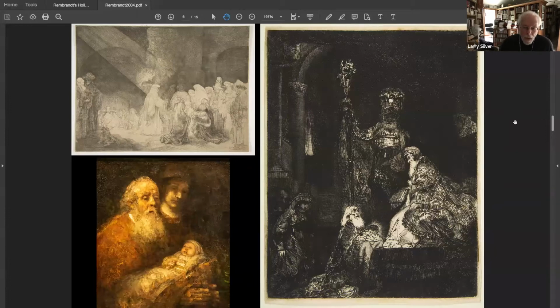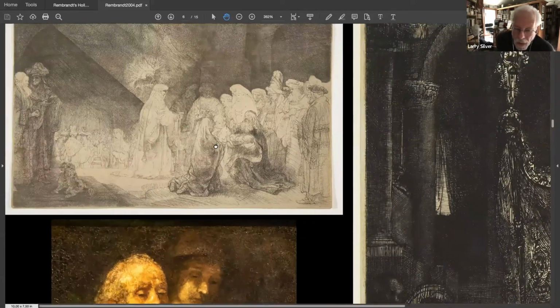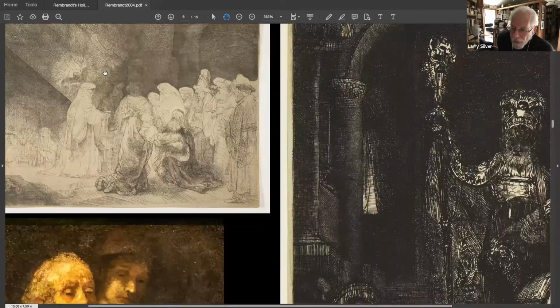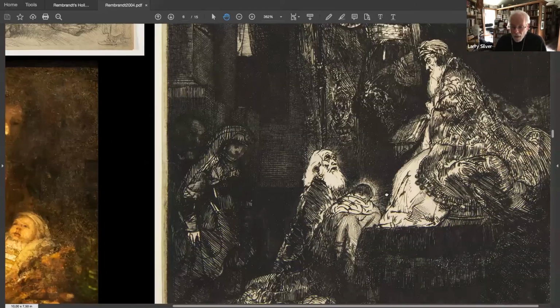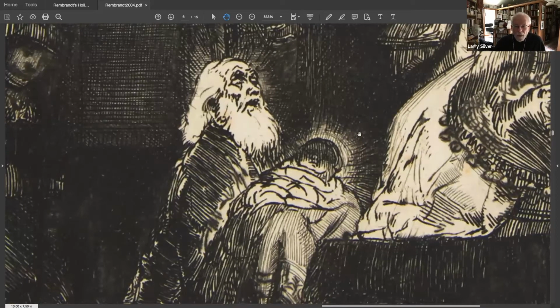In the etching that's still on the screen, which is in the later manner of Rembrandt, we see how he uses light, something that is a leitmotif, no pun intended, throughout his career, to provide a kind of focus in his pictures. But in this case, it is a symbolic image in which we see the glimmer of a halo around the head of the Christ child and a light full on in the face of Simeon as he realizes that this baby in his arms is the promised Messiah.